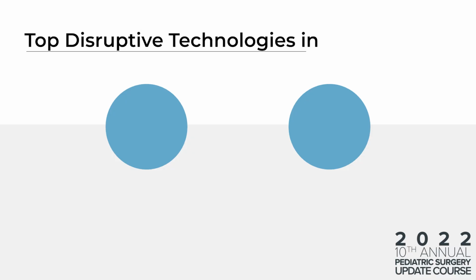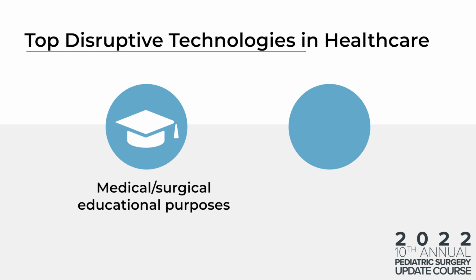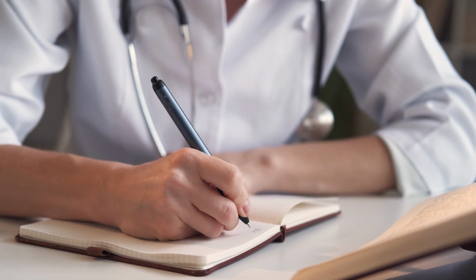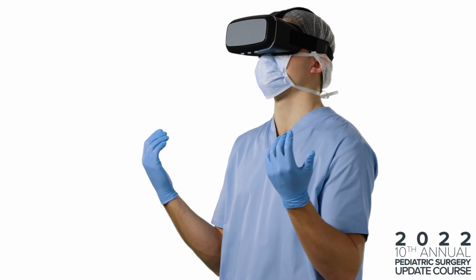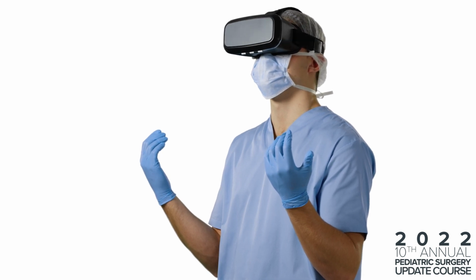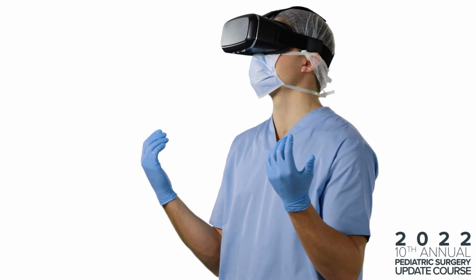We separated them into two categories: innovations for medical, surgical, educational purposes, or clinical purposes. If you are ready, let's get started with innovations for educational purposes. Medical education has changed focus to a more learner-centered model, placing learners at the center of innovation in training over the past 2 decades.